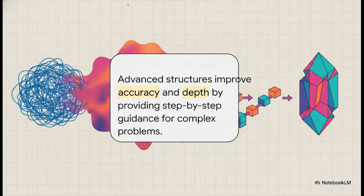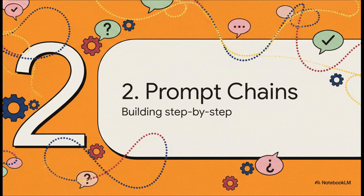And that's really the whole goal here. By using these more advanced structures, we can just dramatically improve the accuracy and the depth of the answers we get. It's all about taking control and guiding the AI to create the exact output you're looking for. Okay, so our first advanced technique is called prompt chains.